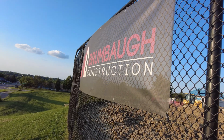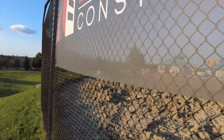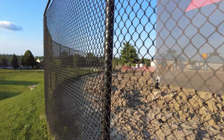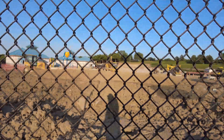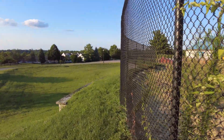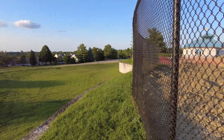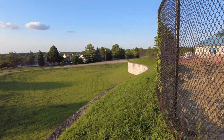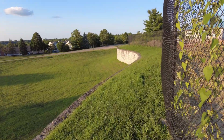And it looks like Brumbow Construction is the one doing a lot of this type of work. So probably working in conjunction with the pool people, but maybe they're doing the heavy lifting here to prepare the area for the pool people. Once again, that'd just be my guessing on this type of stuff. But I think that's going to do it for the pool update.